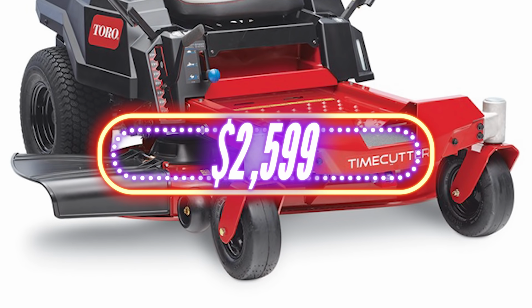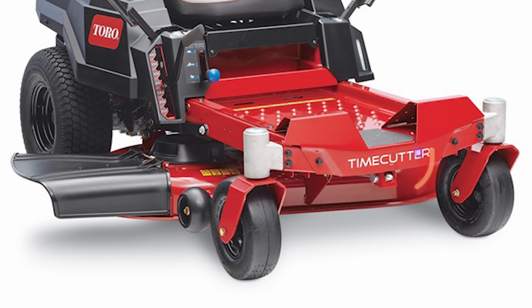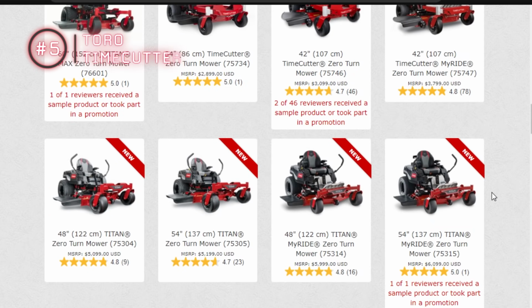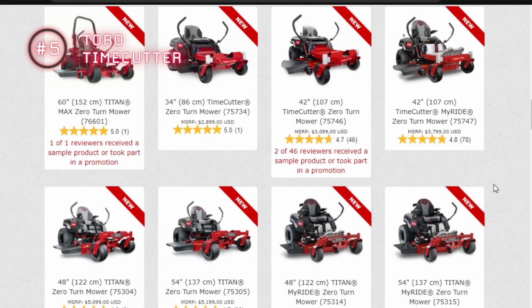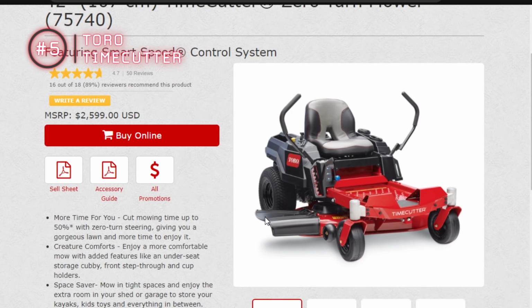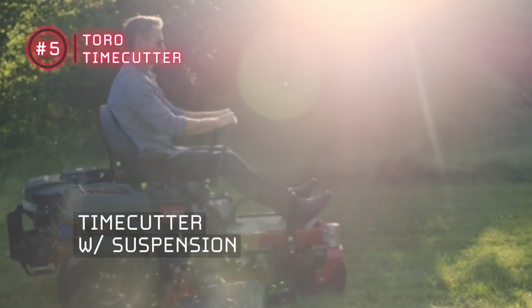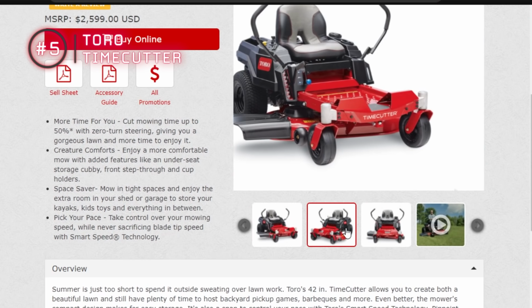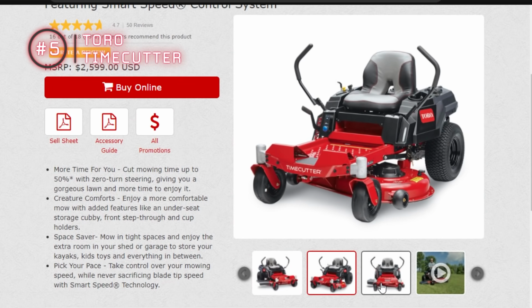$2,599. Now, before I go into all of the features, it's important to note there are a lot of different Timecutters. I have chosen the base model because, quite frankly, I believe that if you're going to get a Timecutter, you might as well get the base model because they start to add suspension onto the chassis, and from my experience, it seems to just make the mower a little bit more aggressive rather than less aggressive. But this mower is great because it has a lot of really good features and it comes in at a price that you pretty much can't beat.